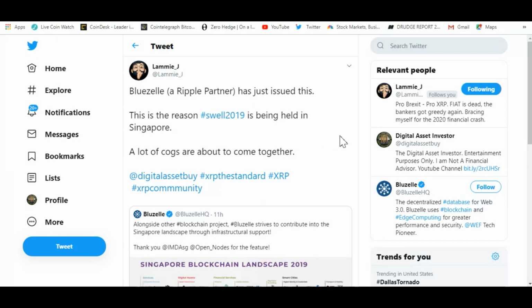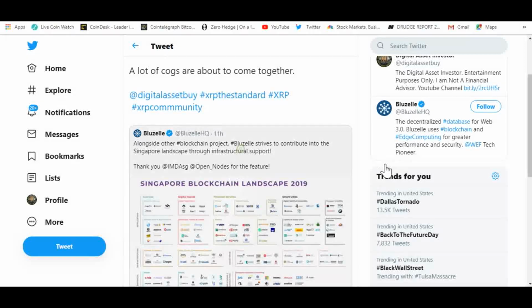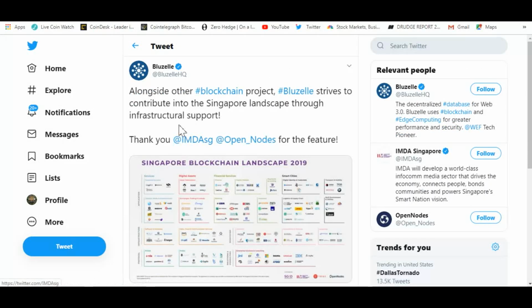Okay, and then there was this from Lammy J. Blue Zell, a Ripple partner, has just issued this. This is the reason Swell 2019 is being held in Singapore. A lot of cogs are about to come together. And this is the Blue Zell tweet.